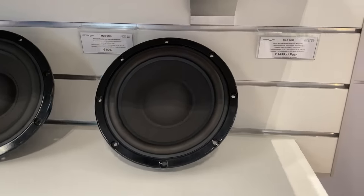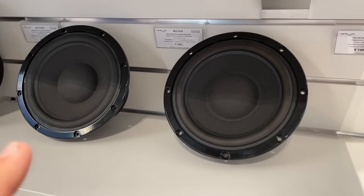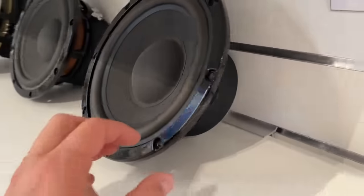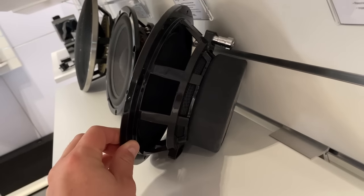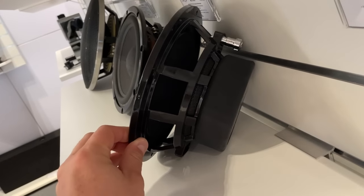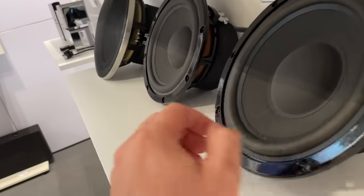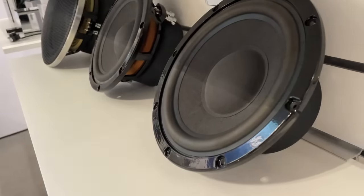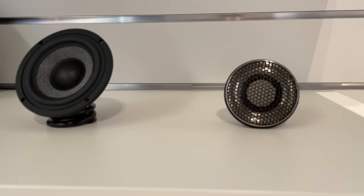And that's where they have a few new things, because now the 8 inch has a sub and they also have a mid bass pair. So I guess the mid bass has better inductance, so it plays more into the mid range than the sub driver.